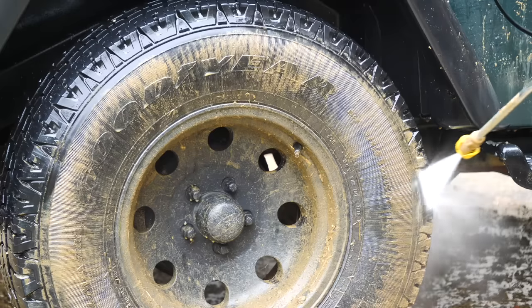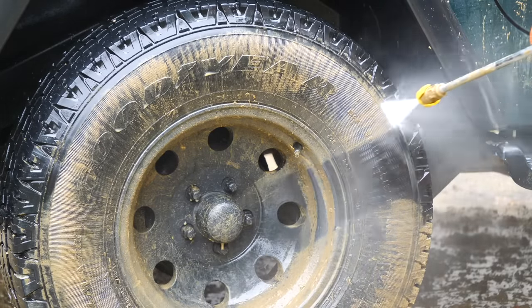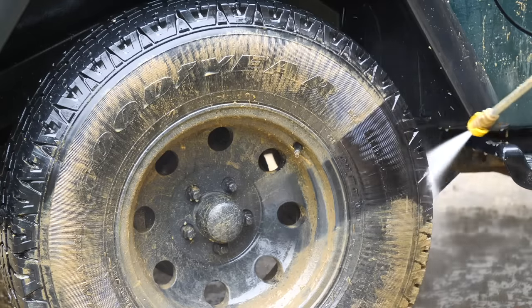The most satisfying part of this detail by far for me was when I was cleaning the wheels, because it was just such a night and day difference. And with these slow-mo shots, you guys can probably appreciate it as well.